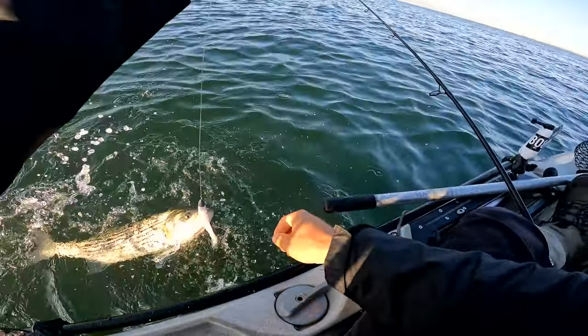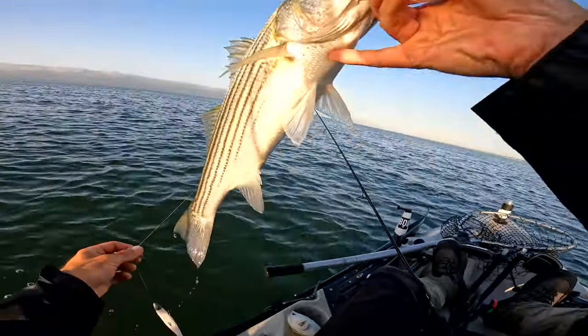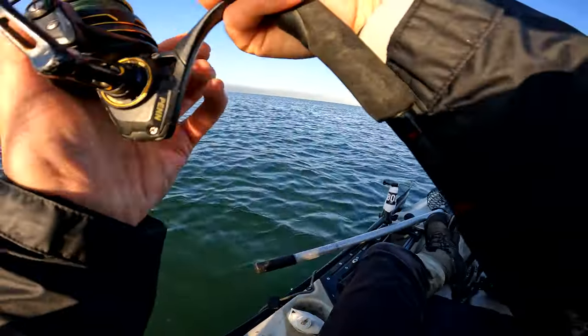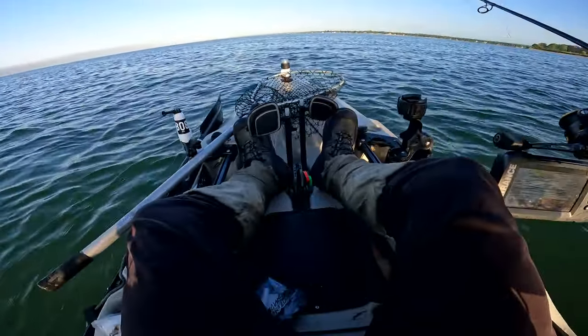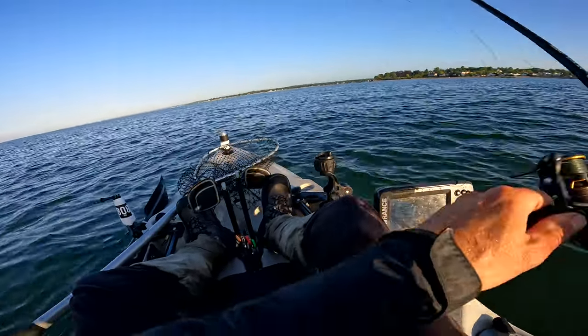So I'm on top of a hill right now. Not bad. Nice striped bass. See if we can get another one. Should be sitting right on this hill. I think the tide just slacked out.